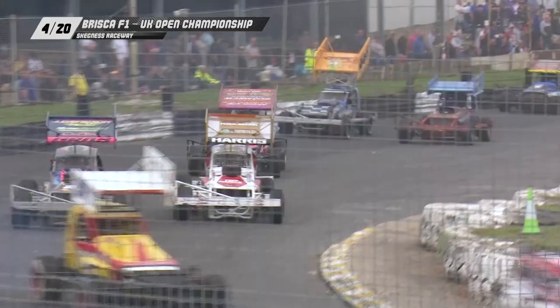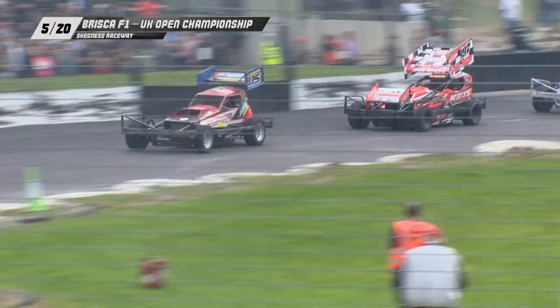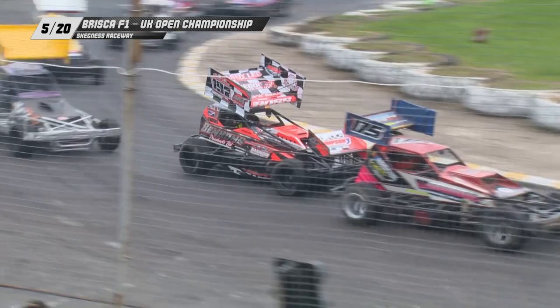Lewis Evans stuck against the wall there. Tom Harris side by side with Kyle Gray. He's won this title in the past as well. His first season at Brisca F1. Right, bumper in there, Paul Carter, as Ryan Harrison continues his move up the field.